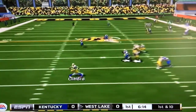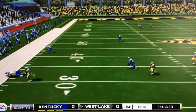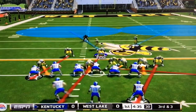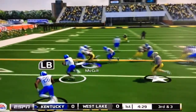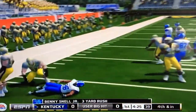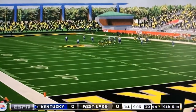First down and 10, C.J. Clifford scrambling under a little bit of pressure, and he's going to be sacked. He was about to throw it, but it's going to be a sack by Jordan Jones. Kentucky's offense is led by one of the most dynamic running backs in all of college football, Benny Snell Jr., who racked up 2 touchdowns last week against Mississippi State. Third down, it's going to be a toss for Snell, and he's going to get wrapped up by Conrad Novak, making it 4th and inches, and Kentucky's going to have a 3-and-out.